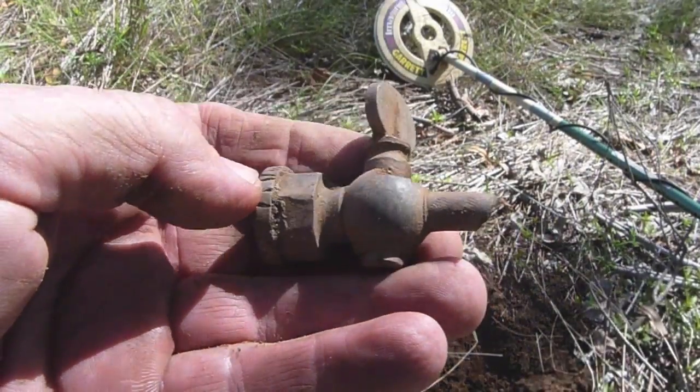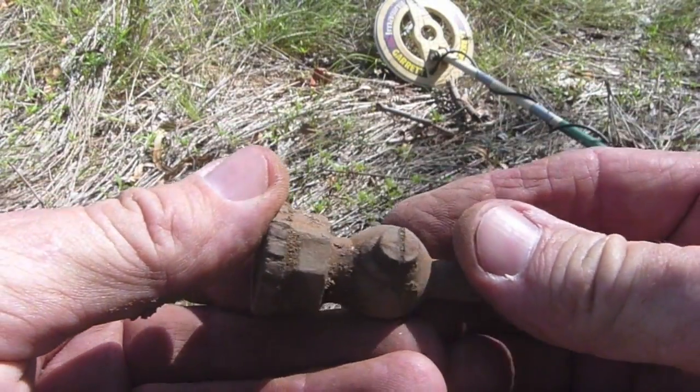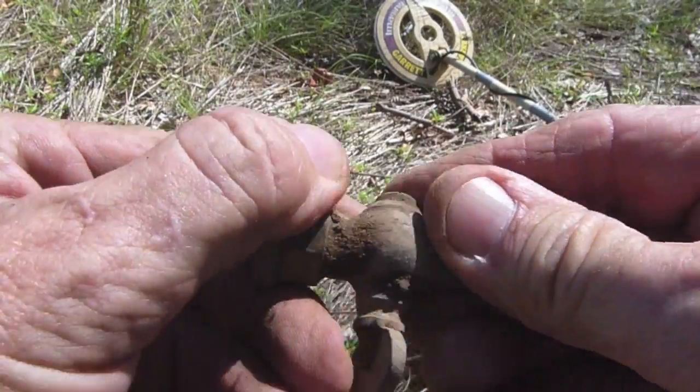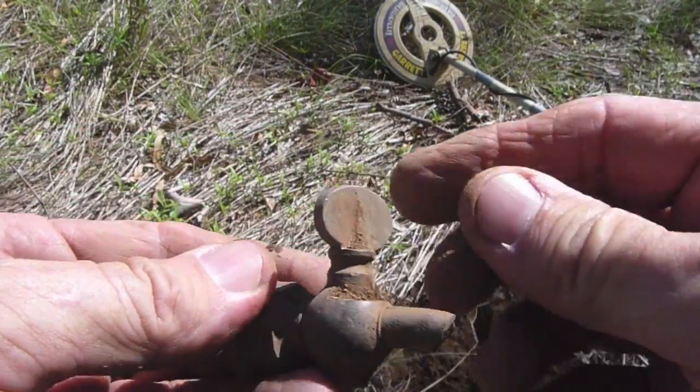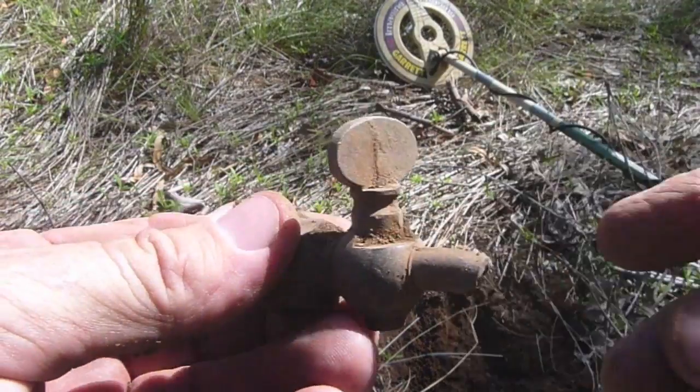Well, there's my first little relic for today. I think it's a little gas tap, or maybe a little hot water valve or something, but nice solid brass casting, but I think it could be gas. I'm not sure. I don't think there's anything written on it, but if there is, I'll subtitle it on the video.